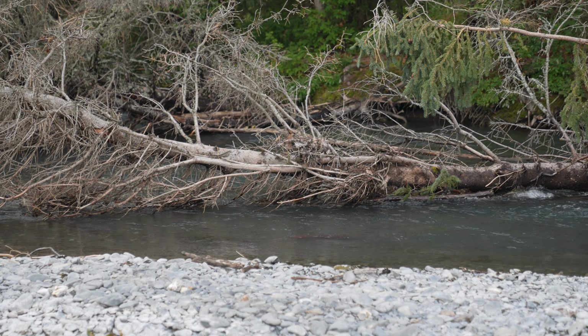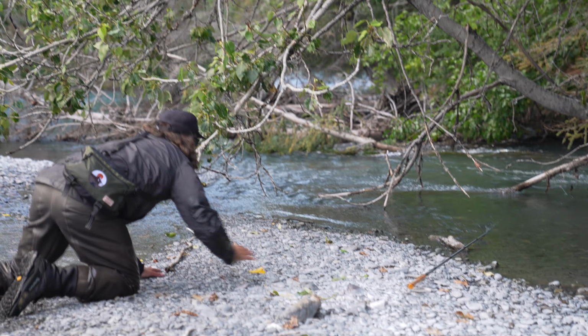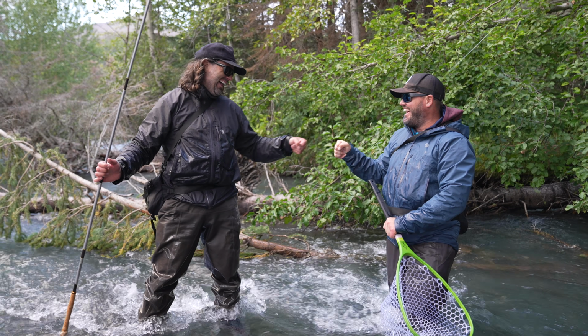Finally, I hook up with one, but then immediately it runs under these sticks. I have to drop the rod, it goes under the sticks. Tuna's over there helping me. It's terrible. That was chaos. It was pretty fun.